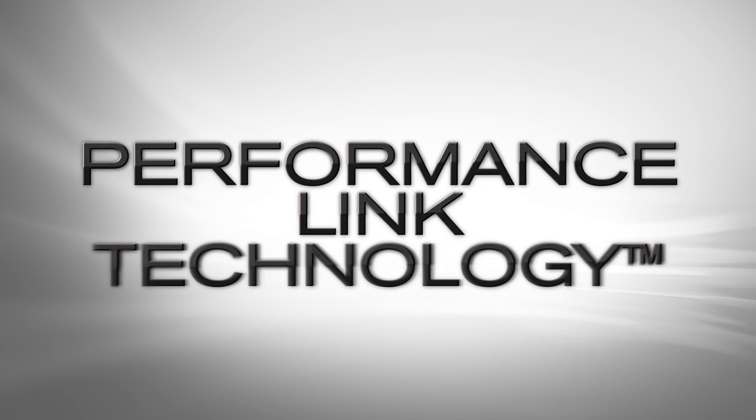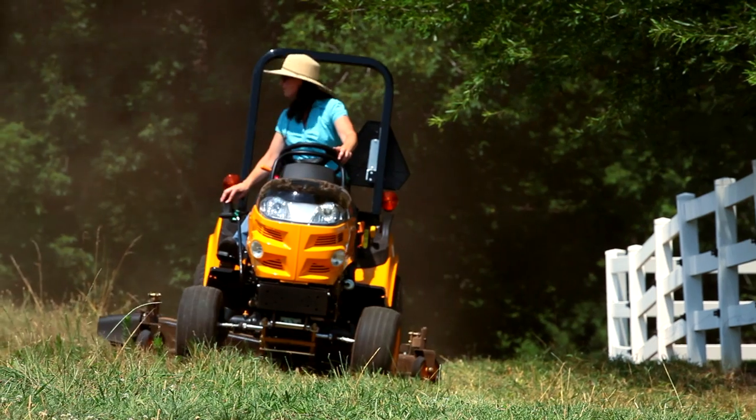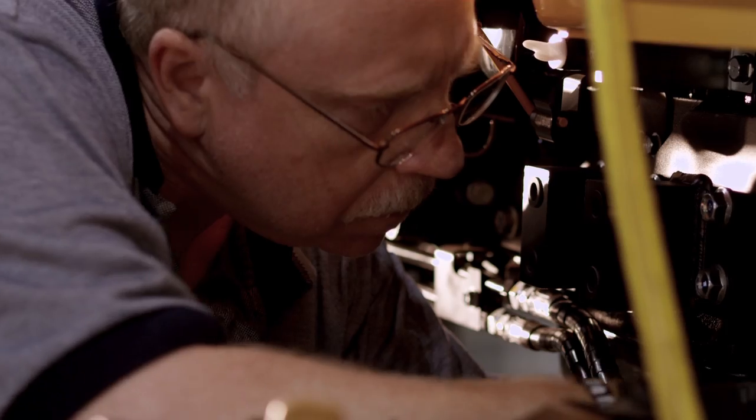We call it performance link technology. It all adds up to making these tractors a real value. For most people, it'll be the last tractor they ever buy. Legally, we can't say these things last forever, but almost. So let's take a closer look at our legacy of innovation.